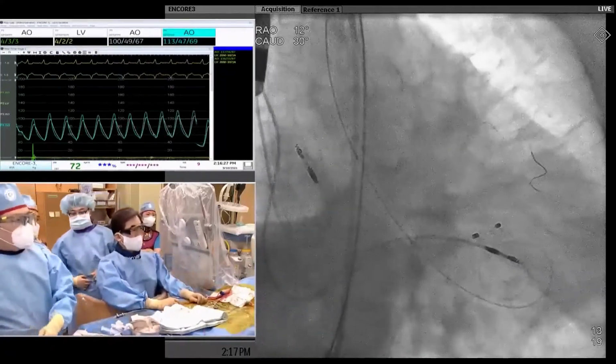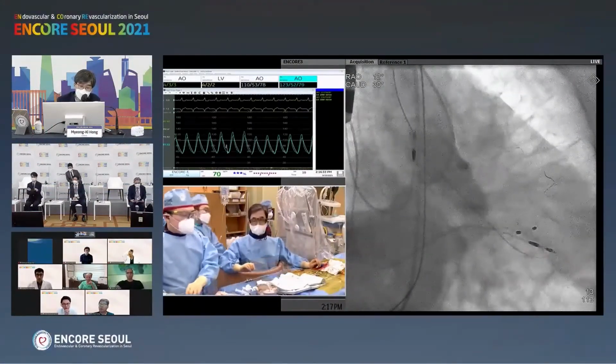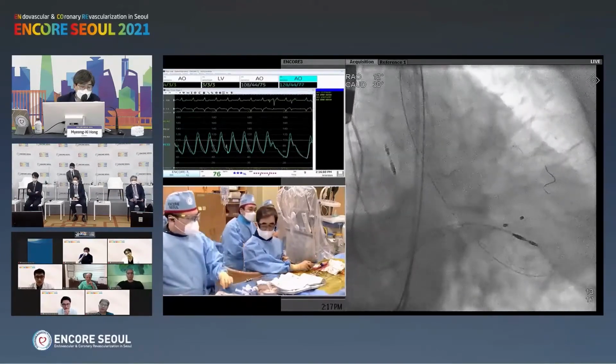Dr. Finkelstein, what is the junction, the angiographic finding? What is your expectation? And is the coronary status excellently protected or not?